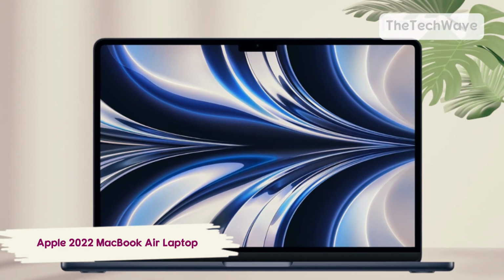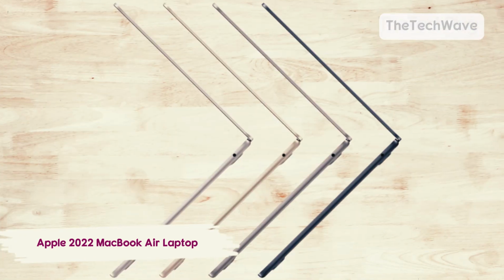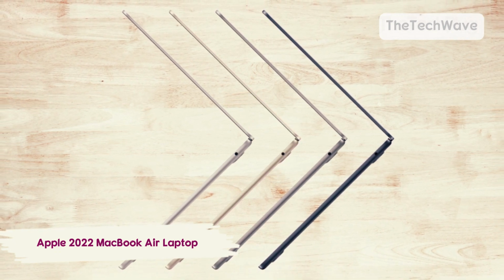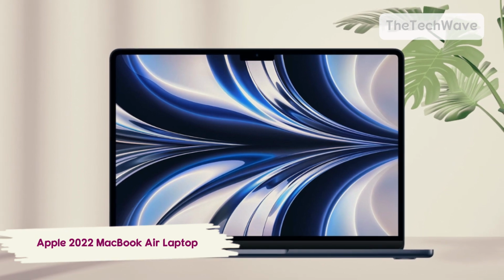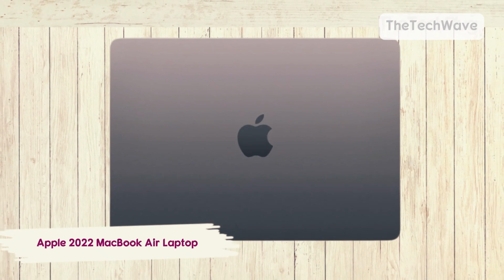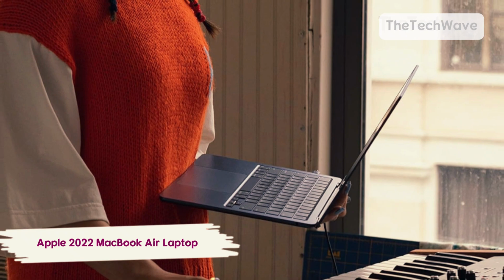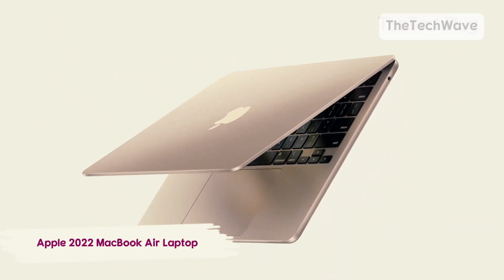Number 1. Apple MacBook Air M2 2022, the best MacBook for kids? If you're ready to invest in something long-term for an older child or teen, the Apple MacBook Air with the M2 chip is our top pick. This machine brings serious performance thanks to Apple's blazing fast M2 processor. That means whether your kid is multitasking for school, diving into digital art, or learning to code, this laptop can keep up without breaking a sweat.